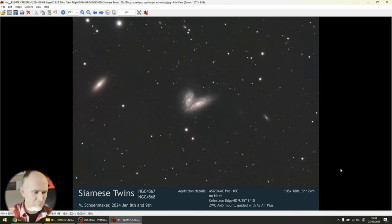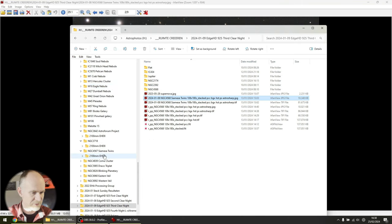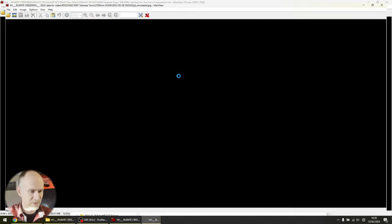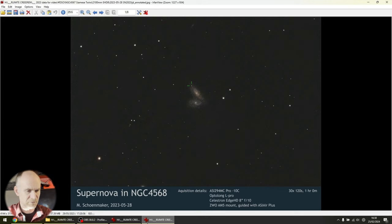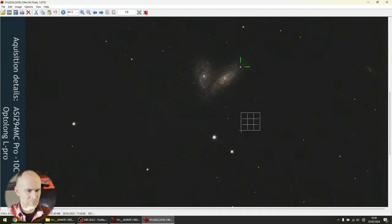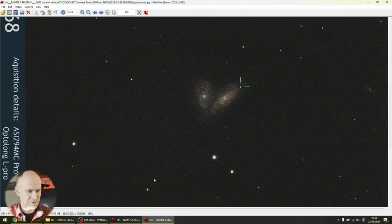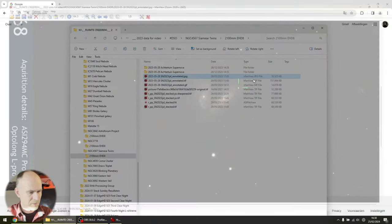Yeah, and here I got much more integration time, so about 5 hours, 24 minutes. That obviously is a lot more detailed than the Siamese twins here. Let's look at the annotated version. It's also a bit in a different orientation. Let me see if I switch this to the right. This is about the orientation that that other image has. Yeah, cool. Let's move on.